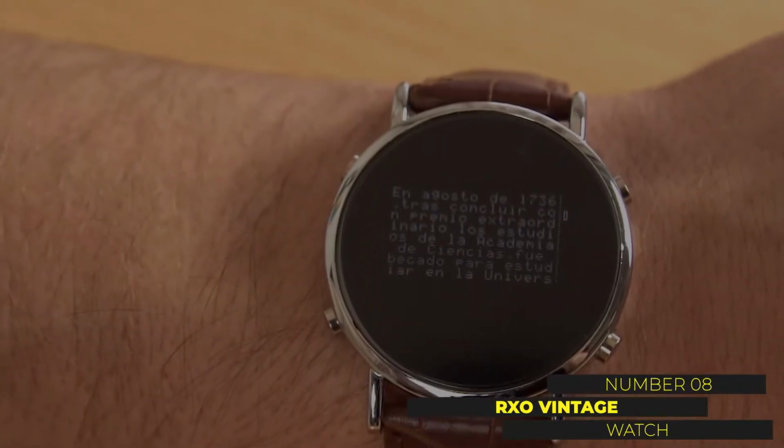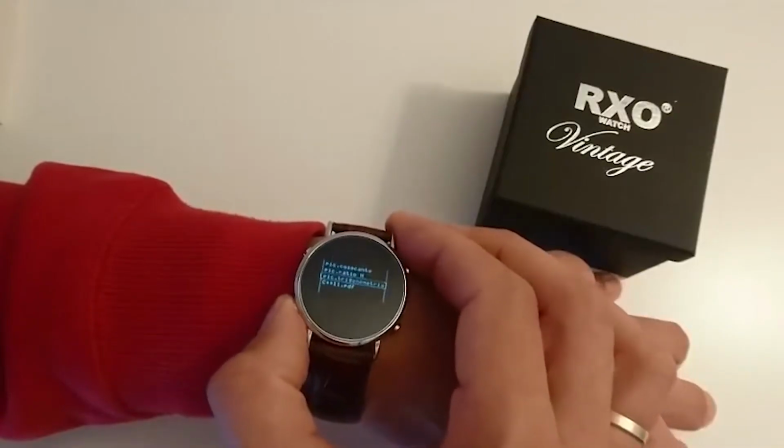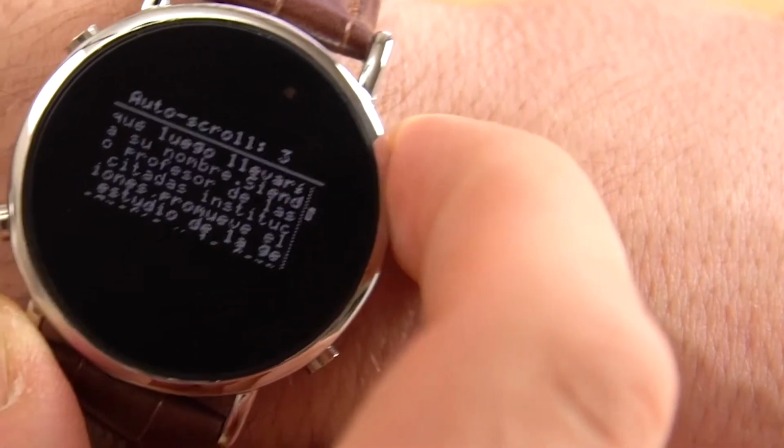Number 8. Rxo Vintage Watch. The most popular timepiece for exam success. With enhanced text scrolling speed, there are no more delays, making it much easier and faster to find solutions.